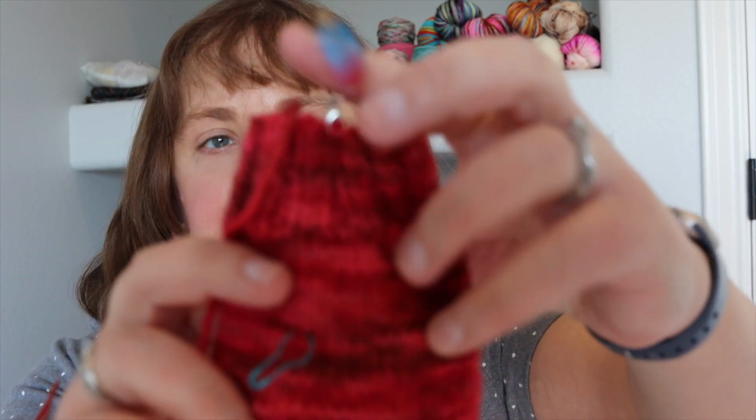Next up is actually another pair of socks by Hypnotic Yarn. I decided to switch my Yarnable subscription from her fingering weight to her DK base, just because I've been really into knitting some DK socks and I really love her yarn. I thought it would be a fun way to switch things up. So this is my first pair of Yarnable socks by Hypnotic Yarn on her DK base, which I believe is an 85-15 superwash merino nylon. This colorway is called Picnic Basket.